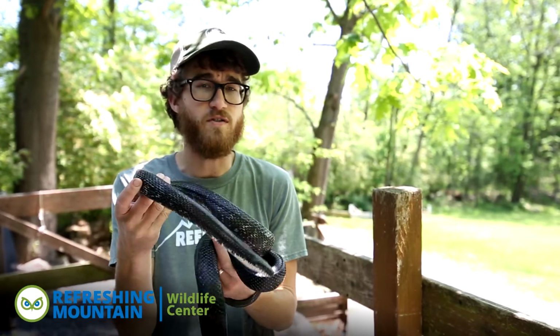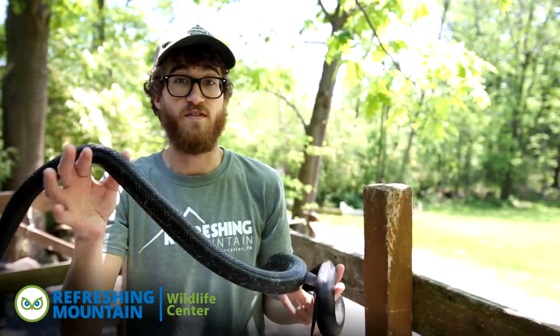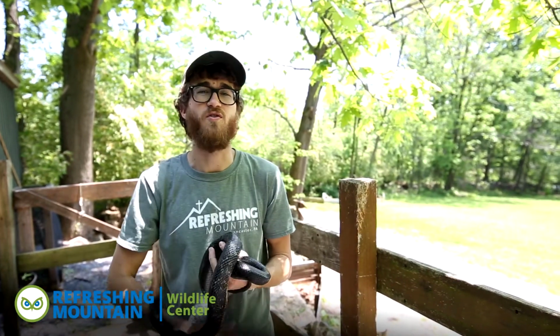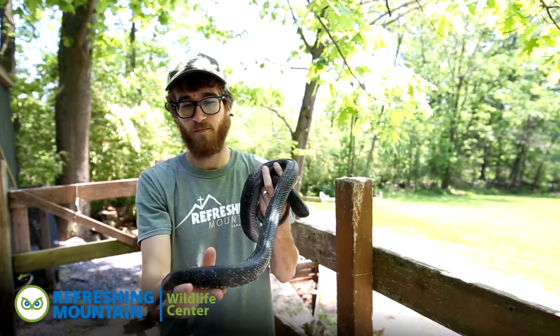So usually the black rat snakes, if you see a black snake, this is what you're seeing. If you're out on a hike, these guys will oftentimes just sit in the middle of the trail and kind of make themselves try to look like a stick. And then you can just walk right out around them and you're good to go. And they'll go about their day as well.